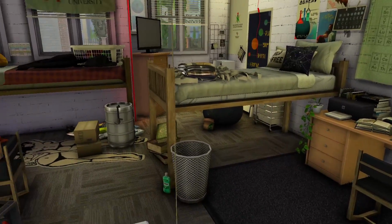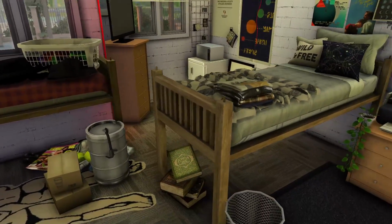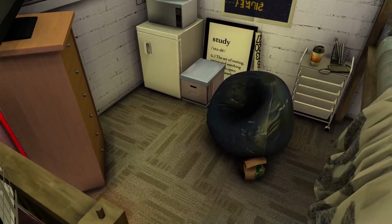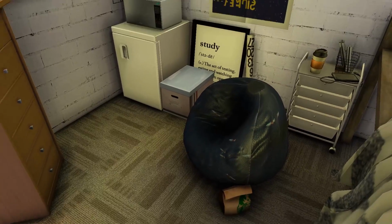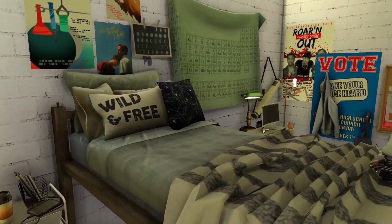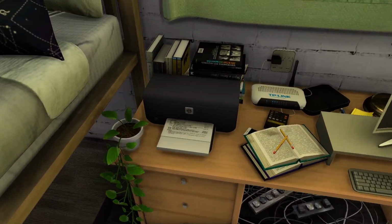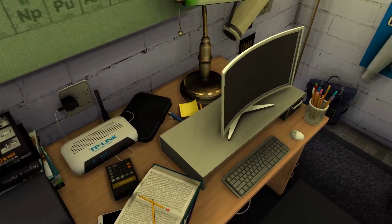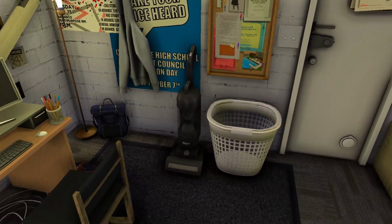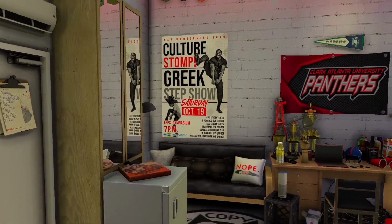I wanted him to be kind of tidier. I know it doesn't look like it, but compared to all the other boys on this floor, he's definitely the cleanest. And so he has this little TV section over here. He has some food over here next to his beanbag, his little microwave, everything. And then I think I walked right past it, but he has this desk over here, which I'm very proud of. He definitely takes his studies seriously, okay, whoever he is. And then he has a vacuum over here because, like I said, I think he's one of the cleaner boys. Definitely compared to his roommate.